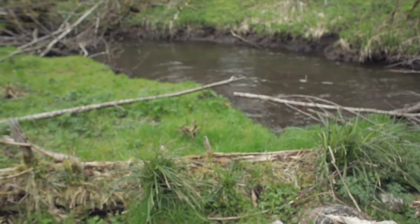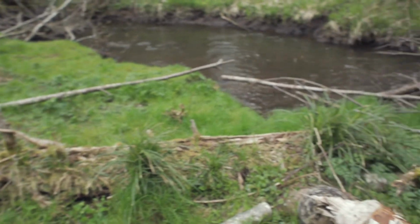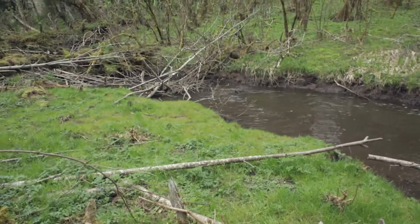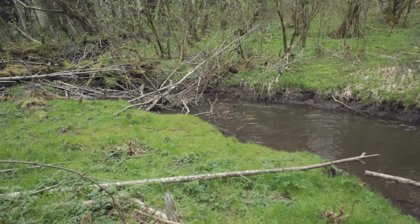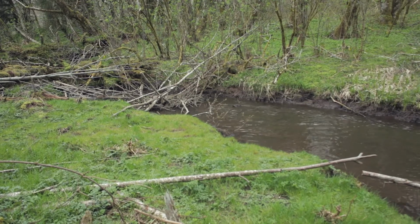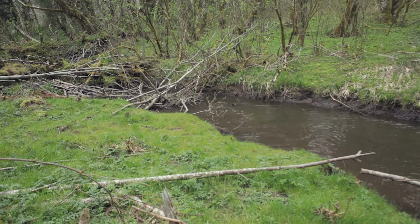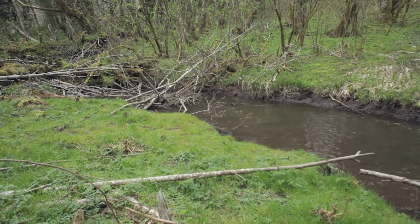What do you want me to look at? Well, the water was moving a whole bunch. Yeah, see right here, there's a dam. Oh, wow. Is it a beaver? I think it's a beaver. I think it's a beaver too. Cool, I've never seen a beaver. Really? Are they mean? No, they won't mess with us. Okay, yeah, I've never seen a beaver. It's awesome. Yeah, you got a big dam over here to the right.